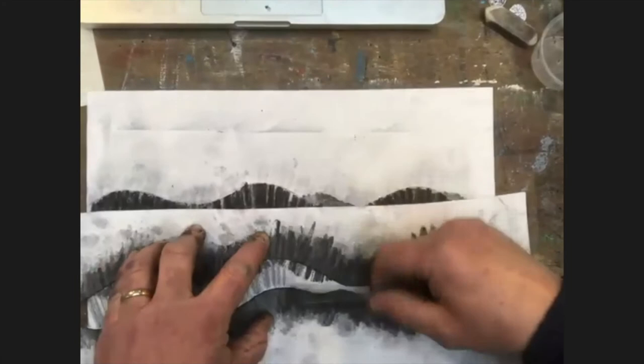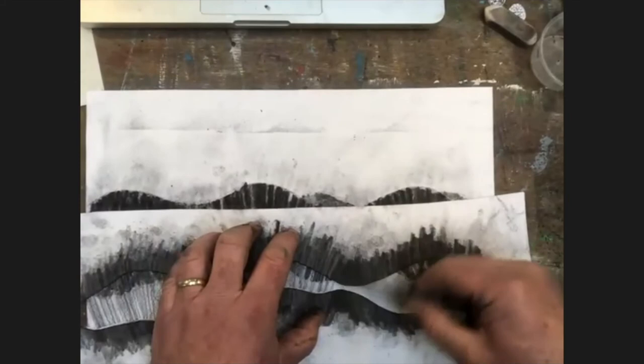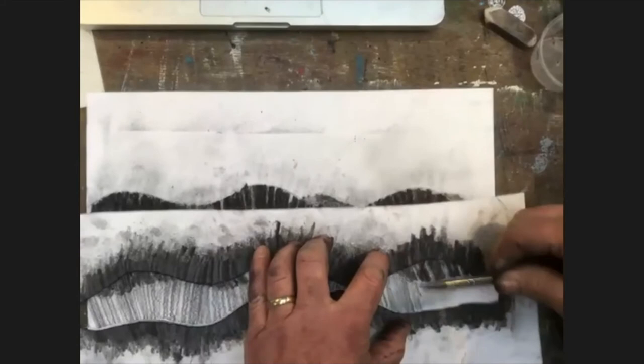Remembering to turn your template round to create that asymmetry, so it's not always the same hills looking the same way. And move it along, you know, move it from side to side a bit as well.